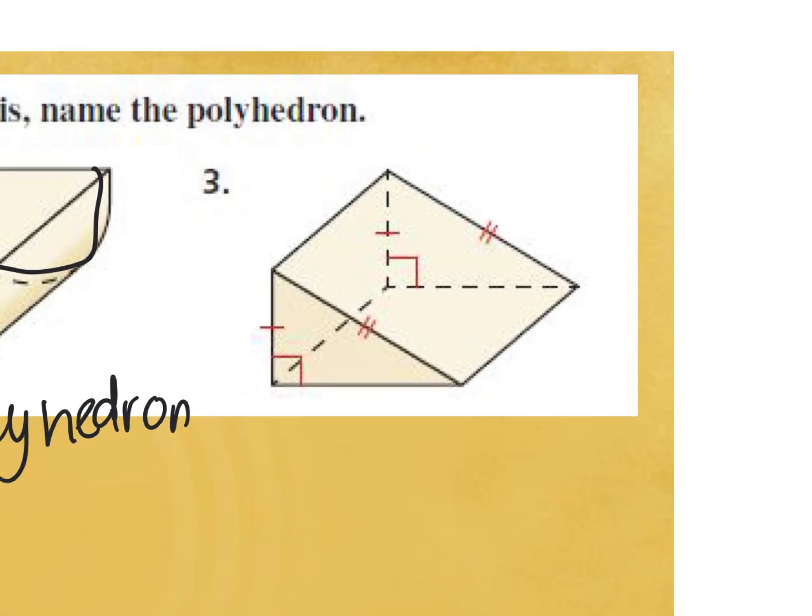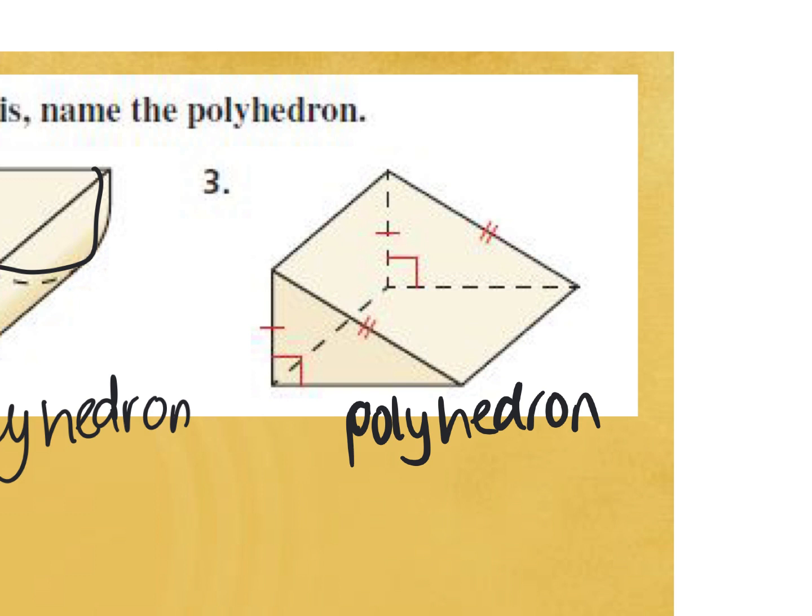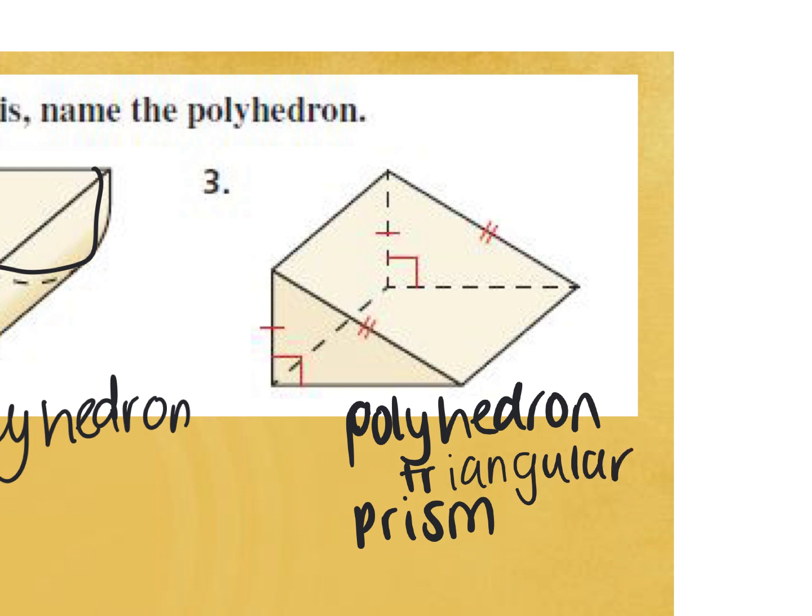Number 3, polyhedron. Yes, it's a polyhedron. Let's be as specific as possible. Prism or a pyramid? Prism. What is the shape of the base? Not a rectangle. It's a triangle. So we're going to put triangular. But let's be more specific. It's not just a triangle. What kind of triangle is it? It's a right triangle. How do you know it's a right triangle? It has a 90-degree mark. So this is a right triangular prism.